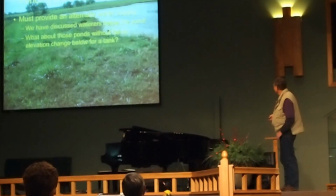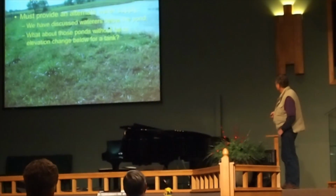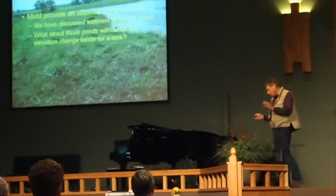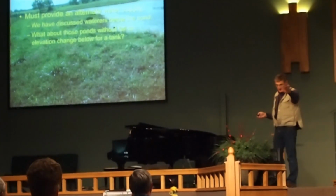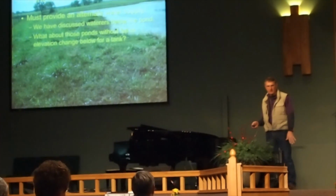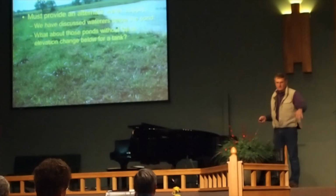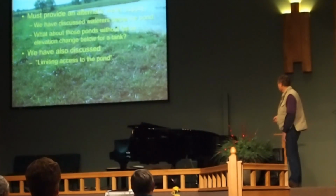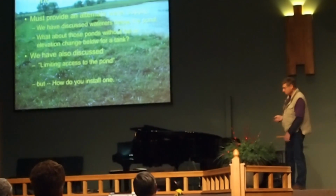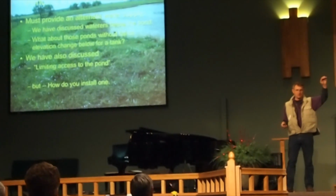We use this for a different presentation. But a lot of times you have ponds that you'd like to put a tank below, and you see the stuff I do on tanks. You'd like to put a tank below, but an awful lot of ponds you just don't have enough fall to put a tank below it, so we've talked about that. And that's when we start talking about limited accesses. You ever seen a limited access installed?